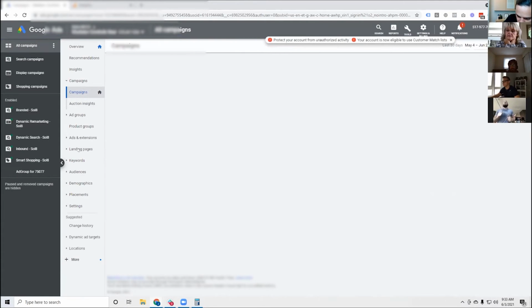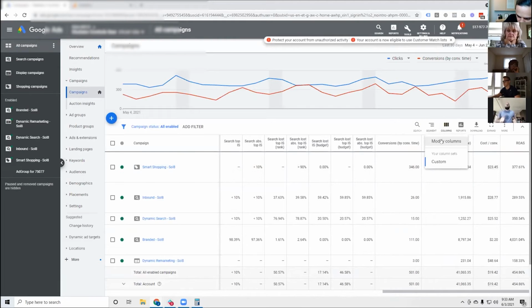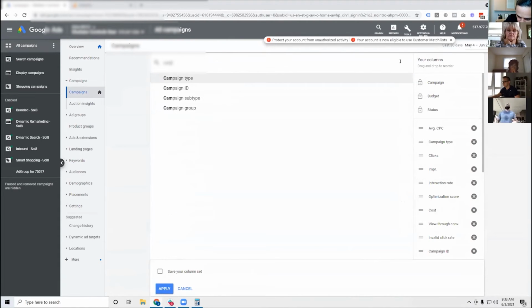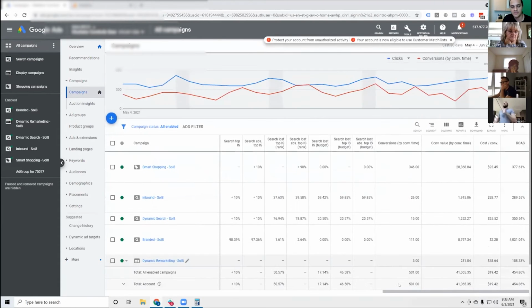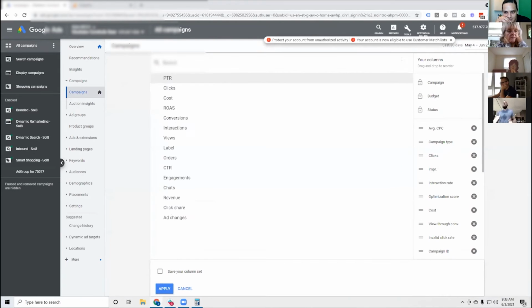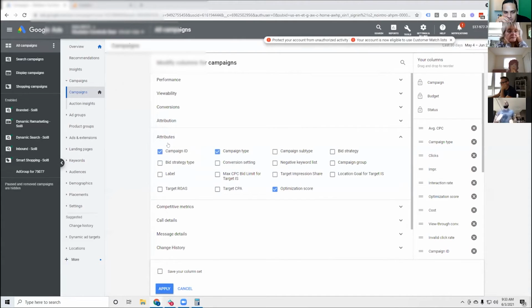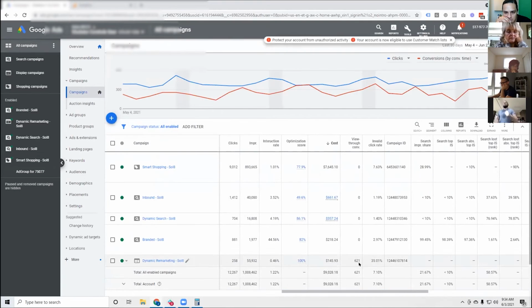When you look at the campaign overall, the way to identify this is you want to go into columns, modify columns, look at campaign ID. Campaign ID here, we have to remember this number. Did that not save? Sorry, hold on. Campaign ID, yeah. Okay, there it is. I'm just going to bring that there. Okay, perfect. Campaign ID here is ending in 1140. So we know 1140.